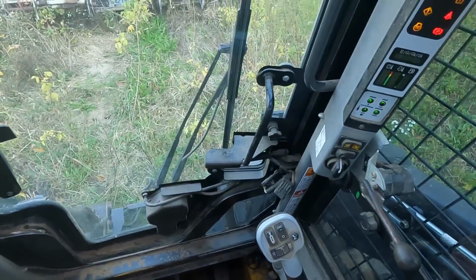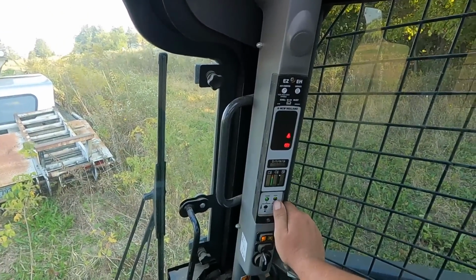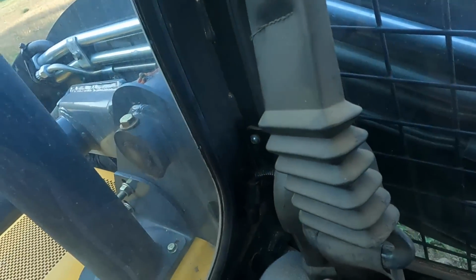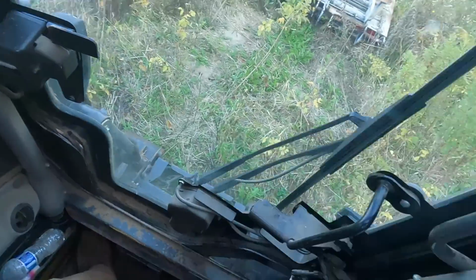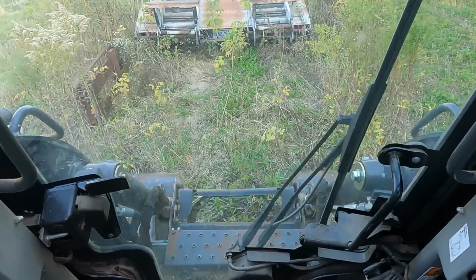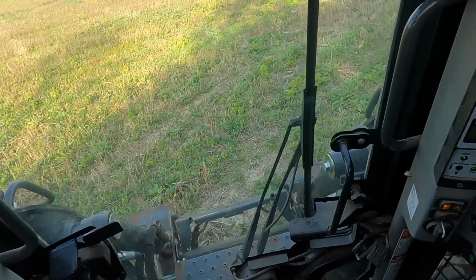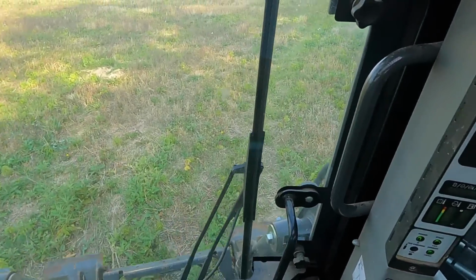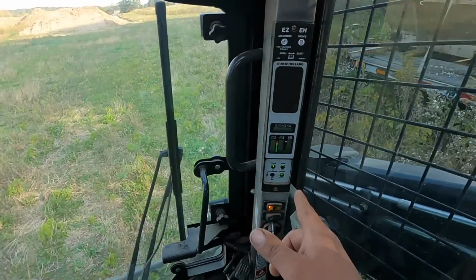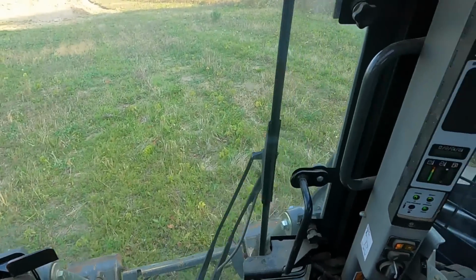Skid loader is still here and it doesn't reek like mouse pee, so that's a good start. Stop at Quick Trip. My truck needs fuel and this machine's got about a quarter tank in it, so I'm going to stop and fuel both these machines up.